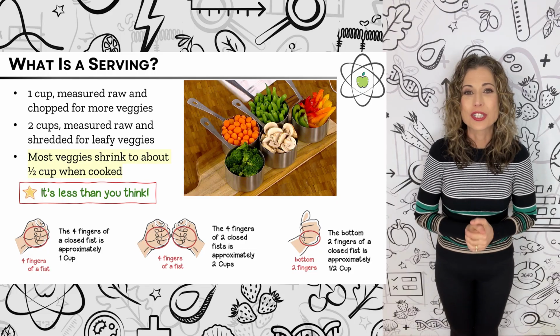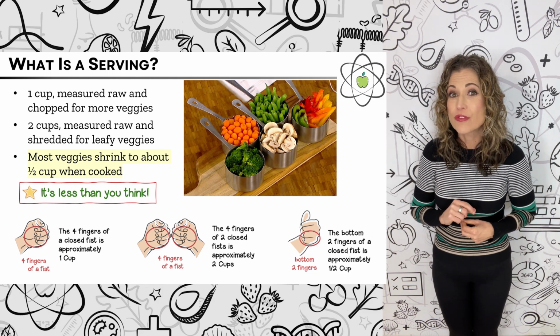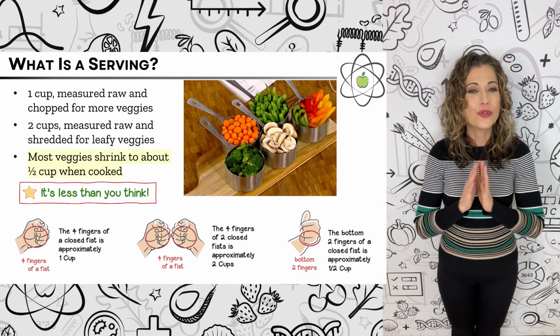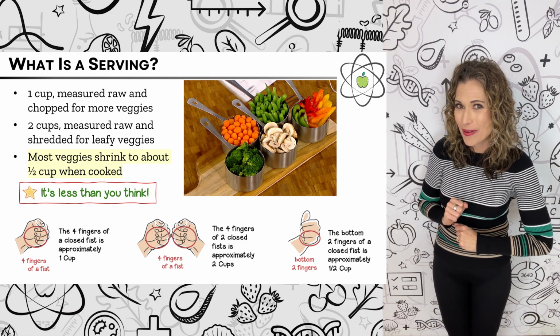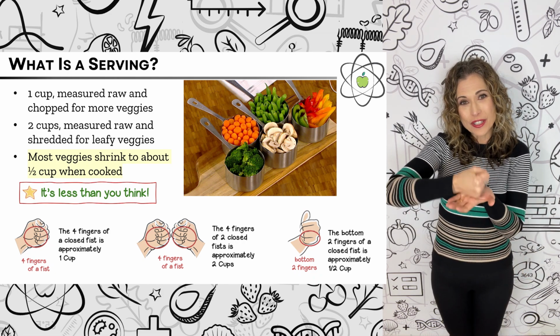A serving of vegetables is 1 cup measured chopped and raw, and 2 cups for raw leafy vegetables. Most vegetables shrink to about half a cup once cooked, and you don't need to weigh or measure your veggies. Approximations are just fine. And a handy approximation, pun intended, is that a cup is about the same volume as your fist. If eating 5 or more servings of veggies every single day is intimidating, you are not alone.